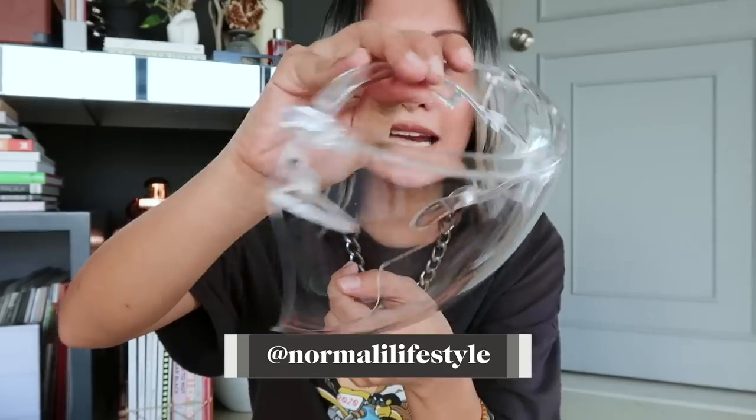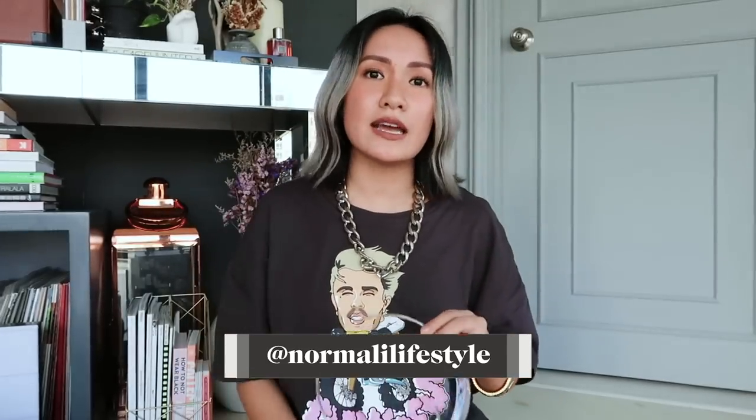Next up, okay, so feeling ko medyo madami pa rin akong isha-share na mga new norm stuff sa inyo guys. This is a really nice face shield from Normali Lifestyle. This one is super light and basically you wear it like a regular pair of shades.